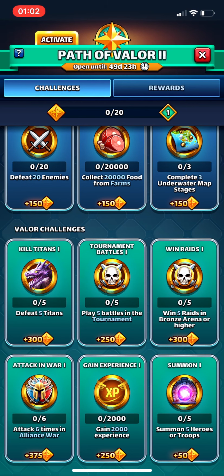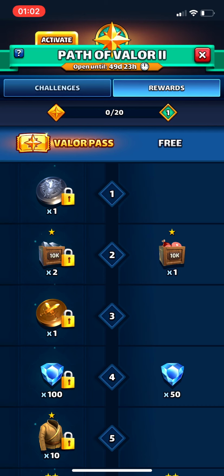Okay, but what we want to look at is the rewards. So it's still a 50-day period, but as we move down this list, the next thing you get is a troop token. So you're getting the equivalent of 600 gems just for your purchase.